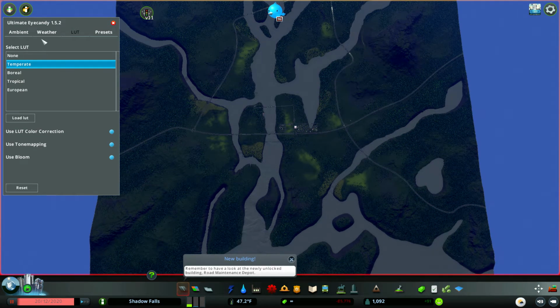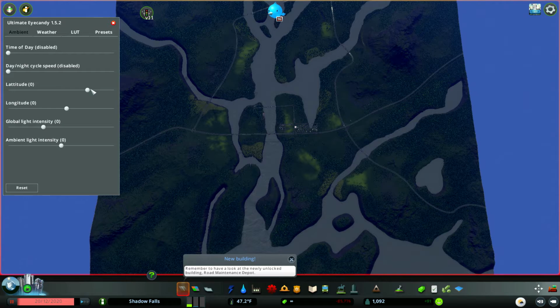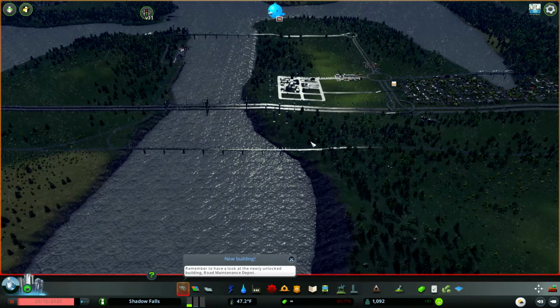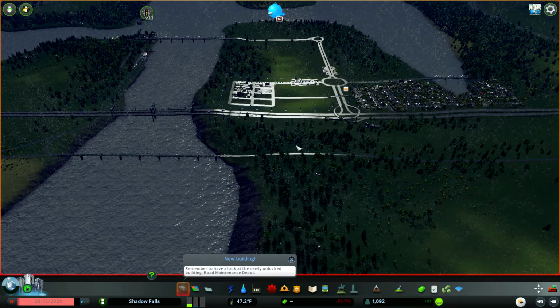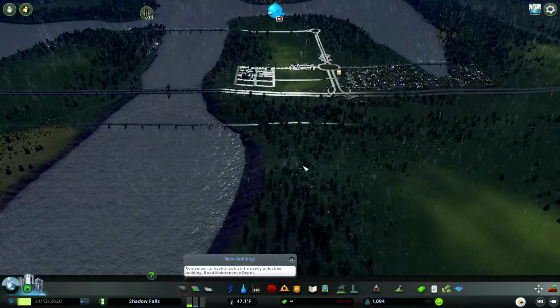You have all these different categories. For weather, I got fog intensity up. I thought I had my rain intensity up as well. These are turned up quite a bit because I want a lot of those type things. Day-night speed is off and everything else. So I got it very dark. I want this map to be very dark and wet. What I'm trying to do here is I'm going for a type of a Maine USA thing going on. All the rain's coming down really nice. That's good.